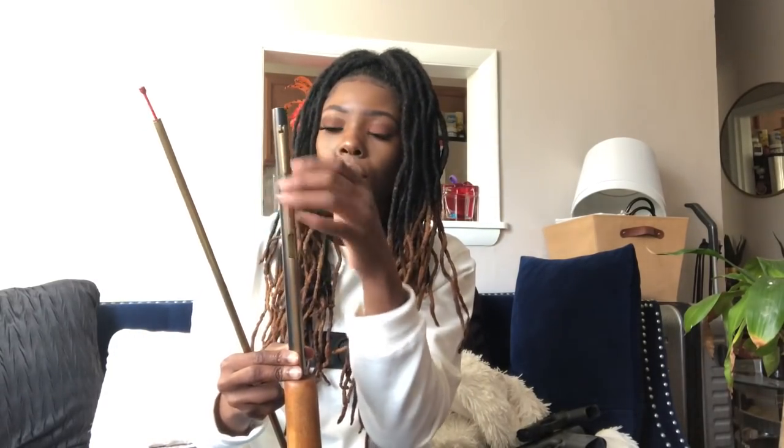Now let me show you how you load it, because I think this is the coolest thing, but again, not ideal. You have to pull this, push it in and slide it, and then you pull this out. This is tube feeding. So you get your 22s and you drop them in, drop them in, drop them in. It's good to lube this piece up as well. And then once you drop them in, you drop this back in there, and you close it back up like so. And then you go ahead and fire it.